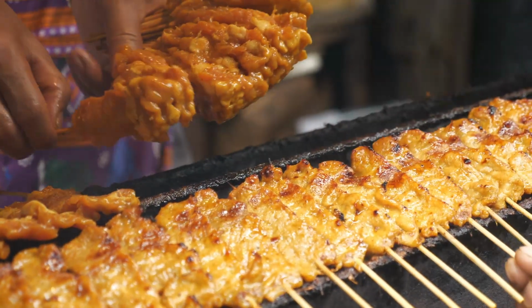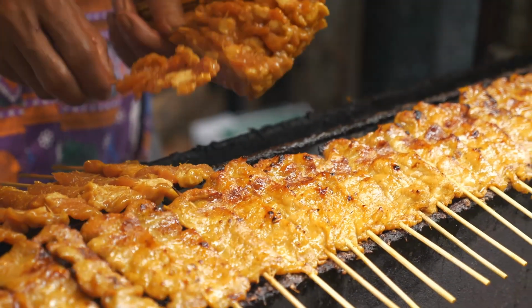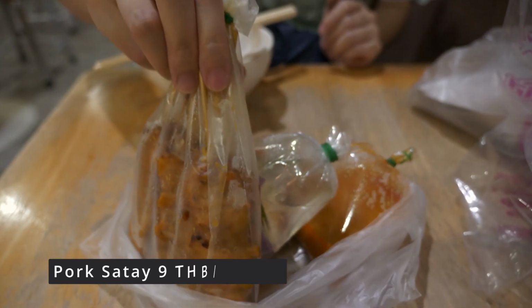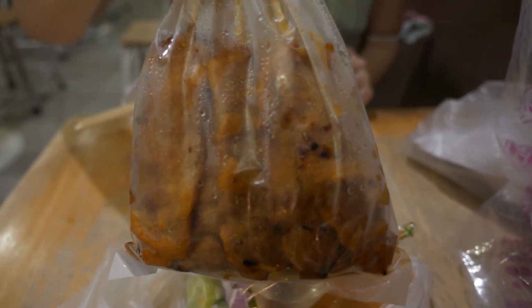This shop is really famous, so I suggest you come in the daytime. If you come in the evening, you may have to wait for 1 hour. Pork satay is well marinated. The meat is tender. The taste of coconut cream is rich.